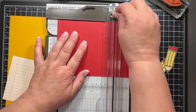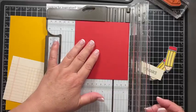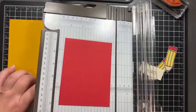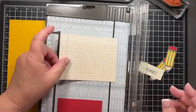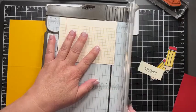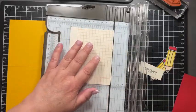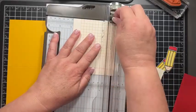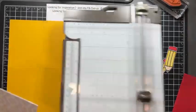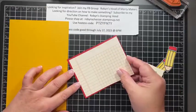So it's actually 5 1/4 by 4. And then I need to trim this one down because originally I was just going to do this on top of the curry, but I was like, it's kind of blah. So I'm just going to cut a 1/4 inch off of each side because I wanted to bring that red into it. So that's going to be there. All right. Easy peasy. And then let's go ahead and we're going to put this together.